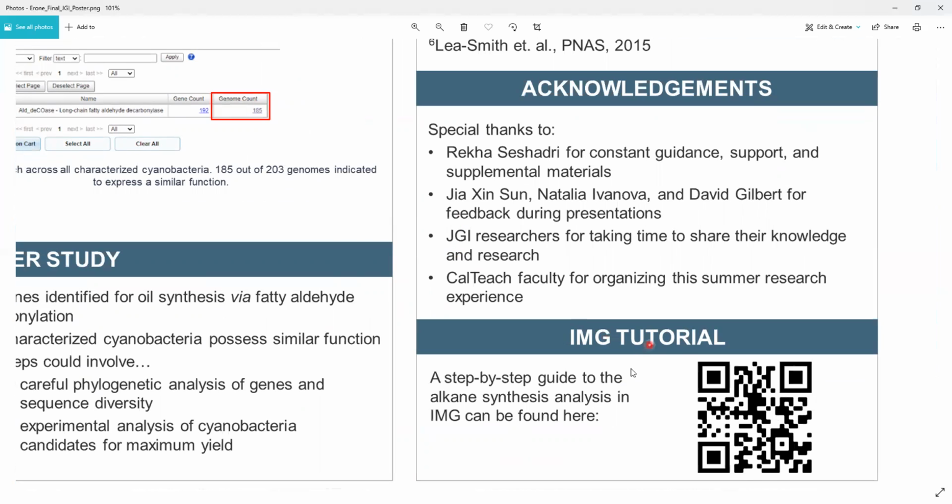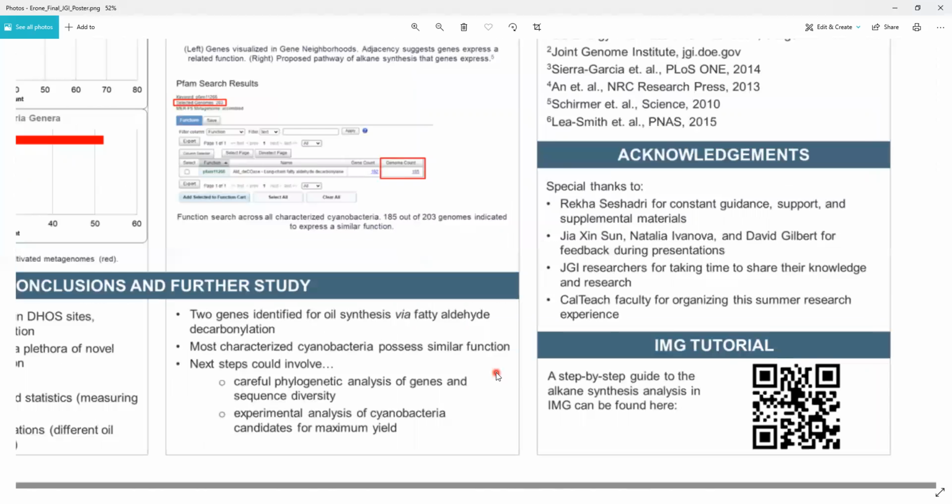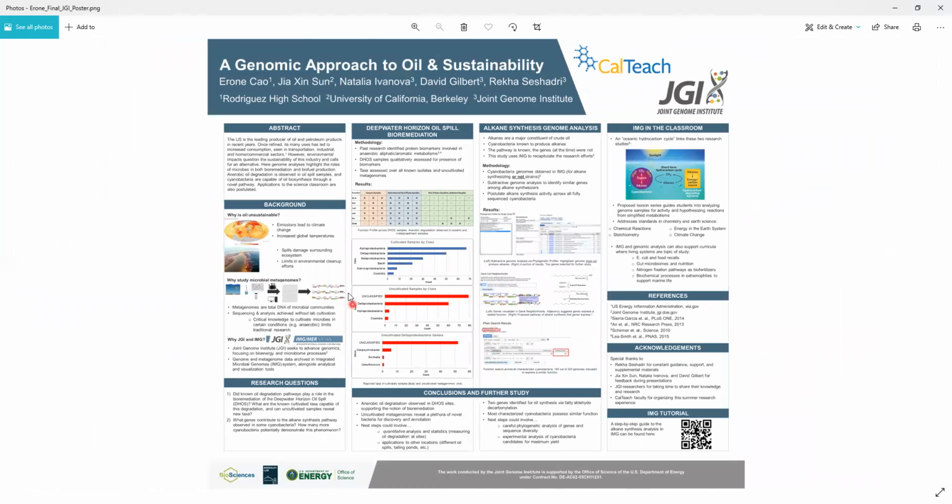And I do have this code here. If you would like to see the step-by-step guide to the alkane synthesis analysis at IMG, the code is provided here, aimed at beginner users like myself. And that's all I have. Thanks for listening.